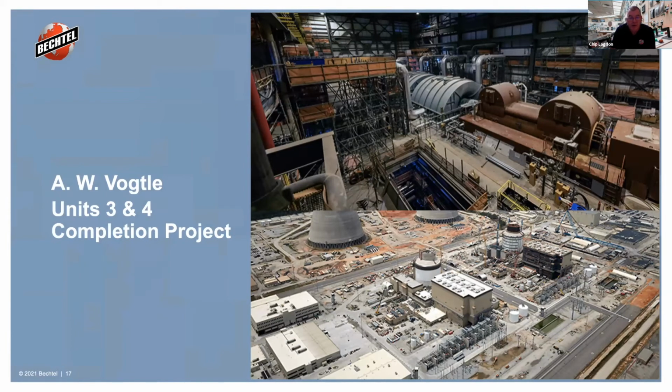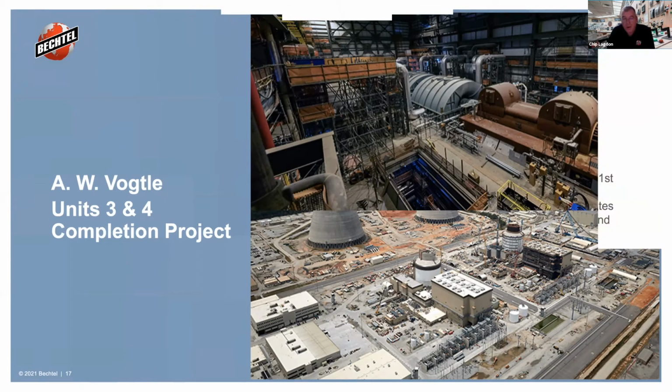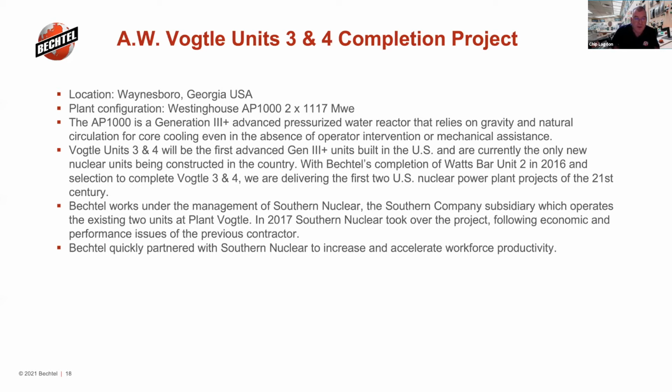So we're going to switch over to the Vogtle Units 3 and 4 completion project. Bechtel was the fourth architect engineer in on this project. This is a look at Unit 3's turbine deck, and the overall construction. Unit 3 is here below, and Unit 4 is coming along behind it at the Vogtle site outside of Augusta, Georgia. It's two AP1000s, both rated at 1,117 megawatts. The AP1000 operates on gravity and natural circulation for core cooling, even in the absence of operator intervention or mechanical assistance.